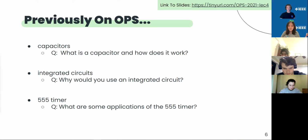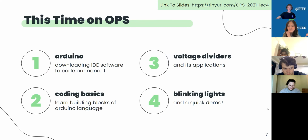Okay, so let's get into what we're going to be working on this time. For this lecture, we're going to be walking you through the Arduino platform and how to set up your computer to have the IDE software to be able to code using your Nano. We're also going to be talking about some of the coding basics, voltage dividers, and a little bit about your project itself.